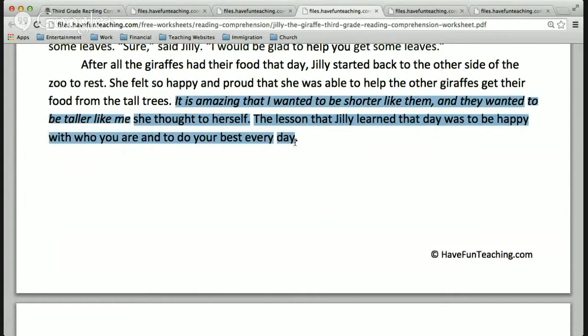It is amazing that I wanted to be shorter like them, and they wanted to be taller like me, she spoke to herself. The lesson that Julie learned was to be happy with who you are and to do your best every day.